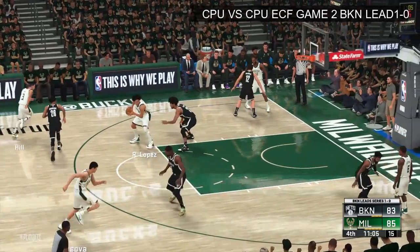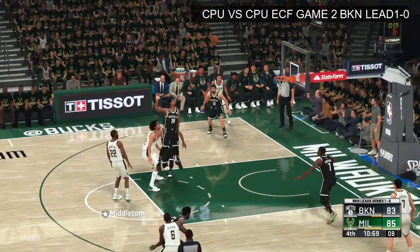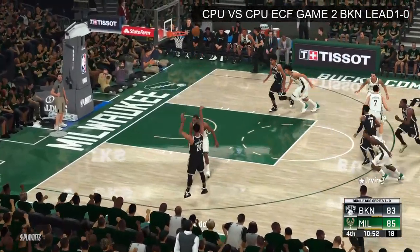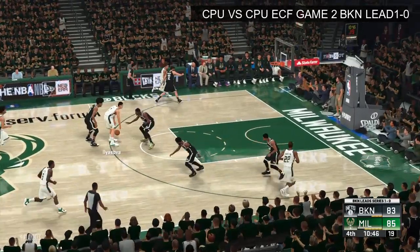Nice ball movement by Milwaukee. Lopez with the ball. And Allen picks him up defensively. Shoots from the high post. Brooklyn with the rebound. Boy, he's got to be kicking himself for failing to make that shot. That's money. Dinwiddie wide open. And that won't go, missing the go-ahead bucket. The Bucks shooting at 44%. Pretty reasonable.